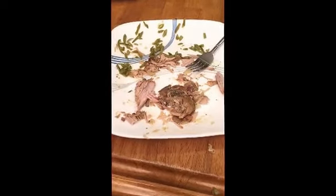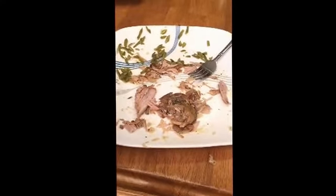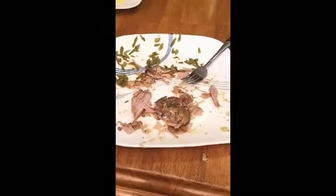Okay, so here is my after plate. I have about 1 ounce of meat left, and I ate almost all of the green beans.